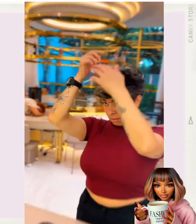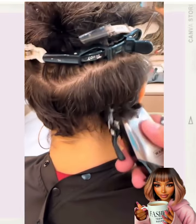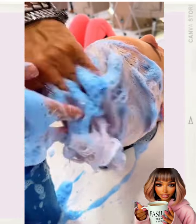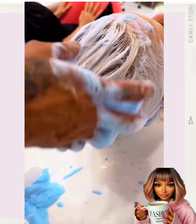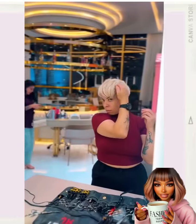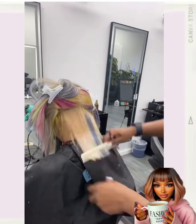So here we have someone, she has a pixie cut here. The stylist does a nice little cut refresh. Adds in some bleach, does some color. Ooh, oh, I'm in love with the way that this turned out. She went blonde, very cute.